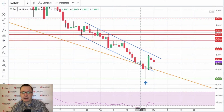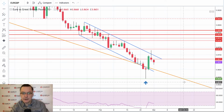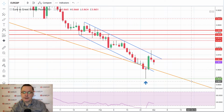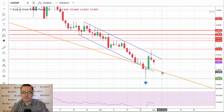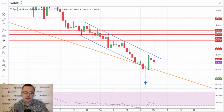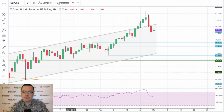So please keep an eye on this blue channel, and keep an eye on this long-term trend line here that you can see. I have marked it in the yellowish golden color here. So interesting situation on the euro to the British pound. There is no change in trend yet, but the market is still undecided which way it wants to go. So please keep an eye on it, because that might be kind of important. Let's take a look at the British pound to American dollar.